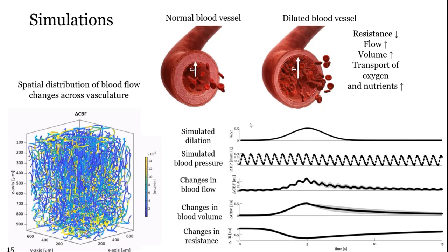So this is the dilation that we simulate. It's a 50% increase of radius, and it has a peak at 5 seconds. That is a bit exaggerated just to see the change in this visualization on the left. Here is the simulated blood pressure, which resembles a heart rate. In the graphs below, we can see the aggregate changes across the whole network in blood flow, blood volume, and resistance. We can also look at this in a more spatial way, as displayed on the left. You will notice at one moment that the vessels light up in yellow, which corresponds to this dilation. And then you can also see a persisting flickering pattern, which resembles this oscillating blood pressure.